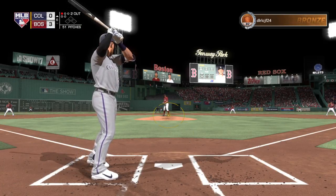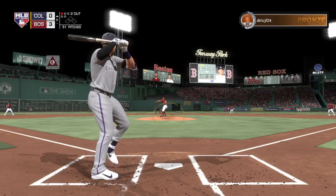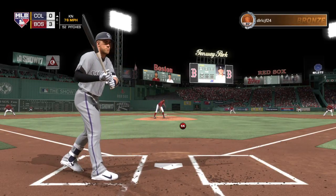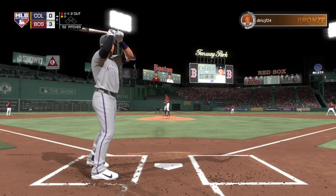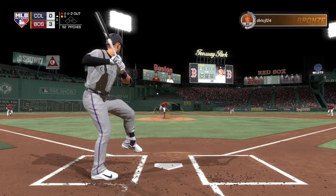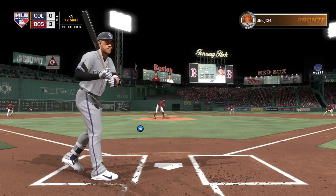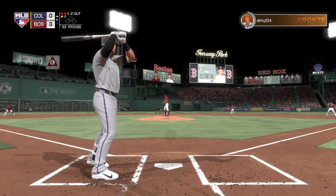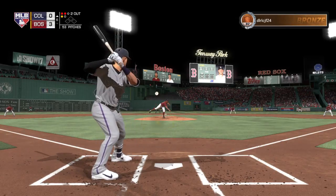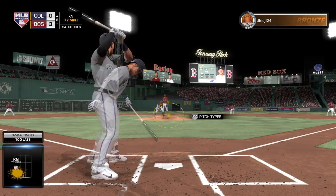No runs, no hits, no errors in the ball game for the Rockies thus far. Called strike at the knees. Evens the count at 1-1. No offer on that one. 2 balls and a strike. 2-2. Man, we're getting late in the game.